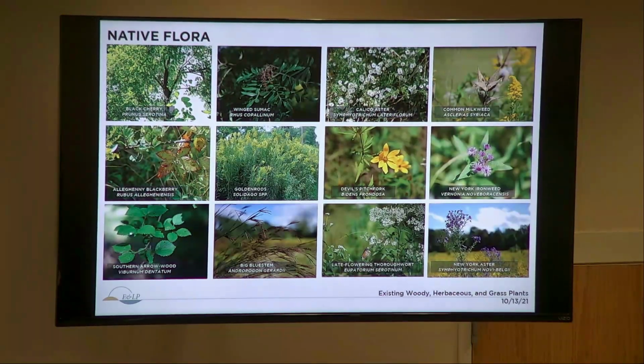Some species on site. Our wetland scientist has prepared an environmental assessment of the site, but it's pretty healthy. There's a lot of really good indicator species for trees, shrubs, and herbaceous and grass layers throughout the site. Really good opportunity for pollinator habitat and other types of fauna to want to come and habitat on the site.